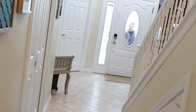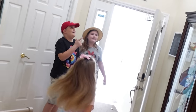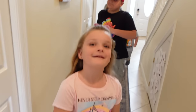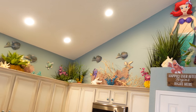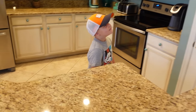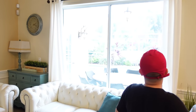Okay guys, come on in. Come and see. Come this way. Lily, you are gonna love the kitchen up high. Look. Griffin, who is up there? It's BB-8. No, it's R2-D2 up there. Look over here. Look at the pool area.